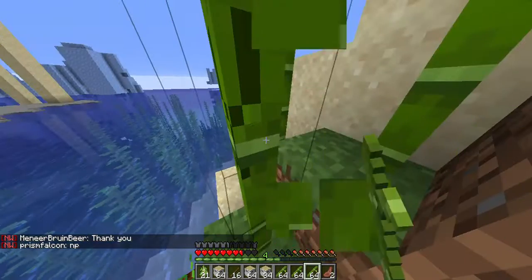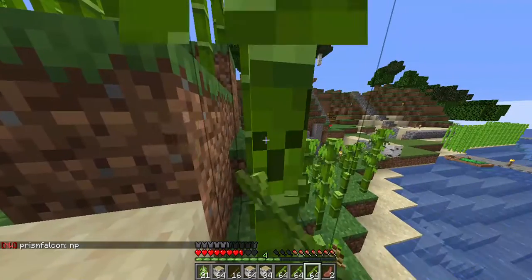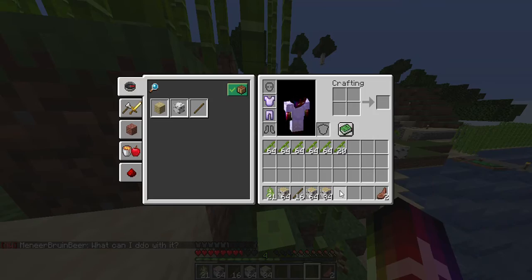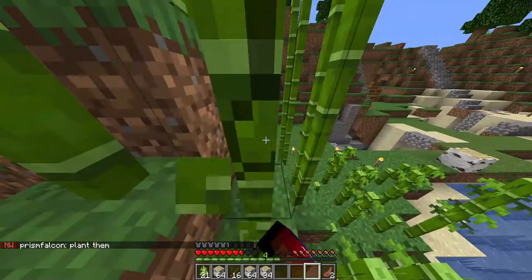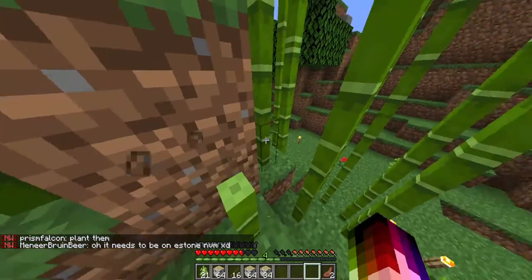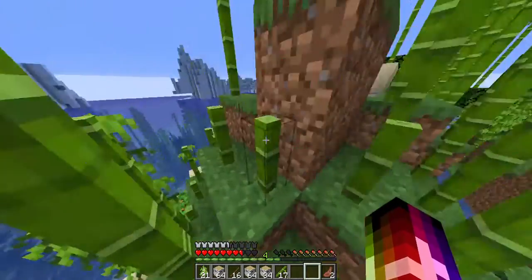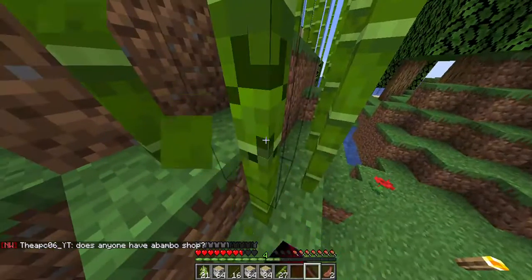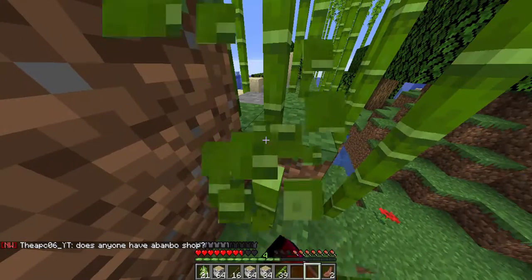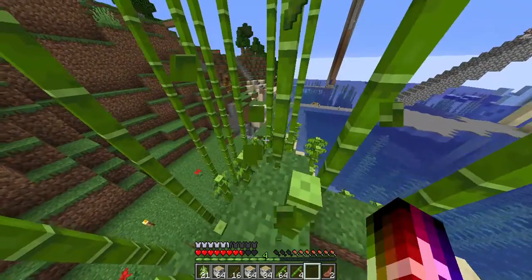Now, before you're wondering why is he showing us mining bamboo, I'm actually going to see if I can set up a bamboo shop, which is the plan, and I'm going to maybe do 6 stacks for diamond, you know, see how it goes. Turns out I can't spell, but it's late, so whatever. I'm sure people can understand.